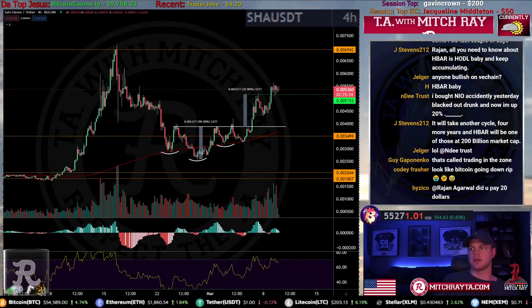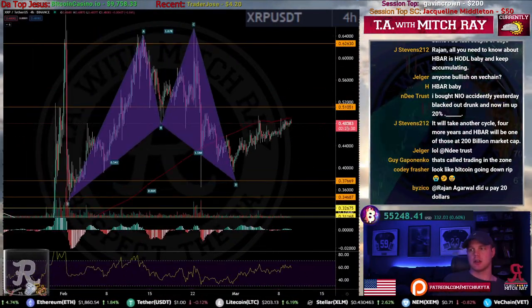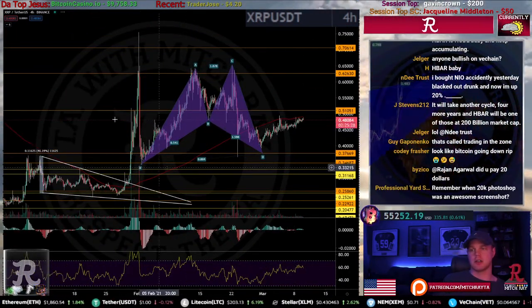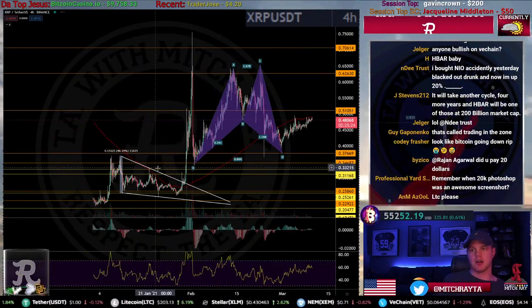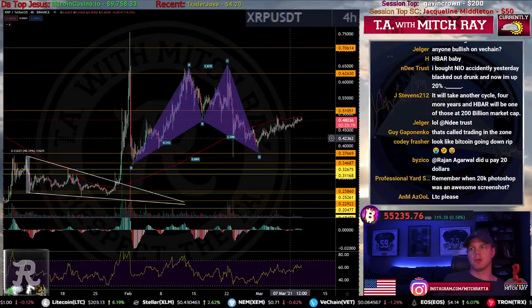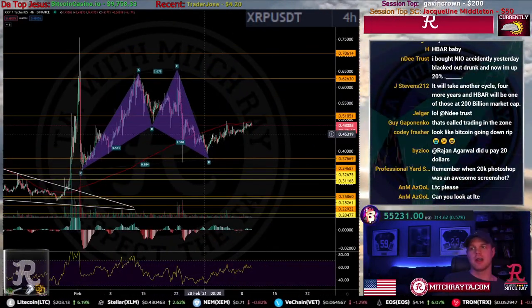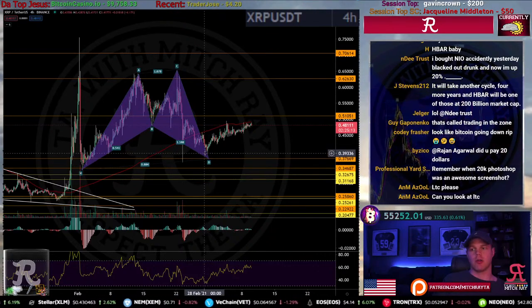All right, XRP for the laughs, he said. But it's not really funny. It's actually pretty gorgeous. I mean, it's so nice. Huge markup. You sold off, made a higher low. Consecutive higher lows before it. So you're in a bull trend and you're showing a bullish harmonic that hit one low and then the second low. So that's a reaction low and a reversal low.